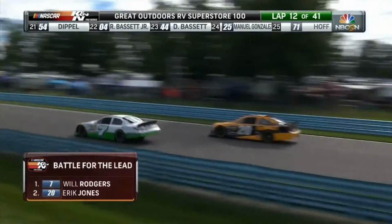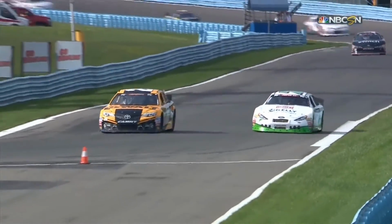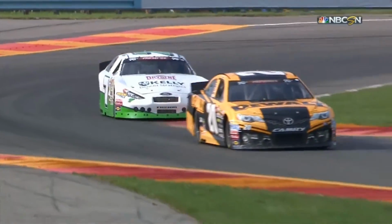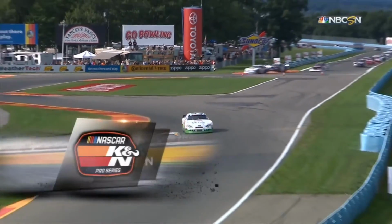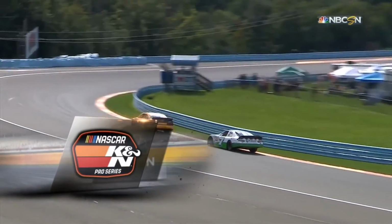Here's Eric Jones to make another dive down in the inner loop on Will Rogers. It's going to get him this time. Rogers has to give way. Strong move by Eric Jones. Very strong. New leader at Watkins Glen, it's Monster Energy Series Cup driver Eric Jones.